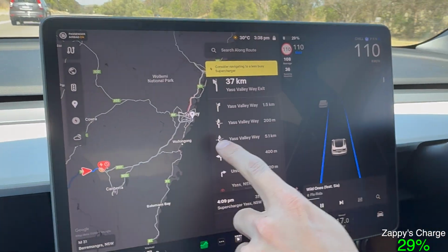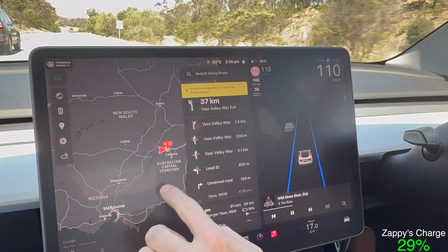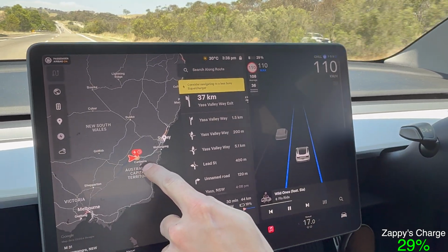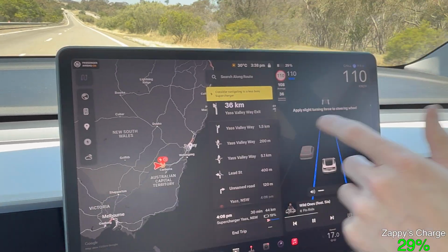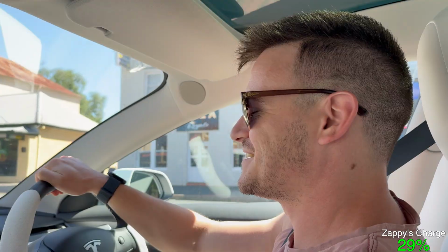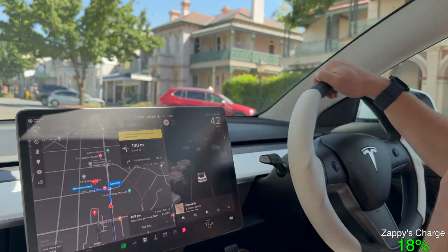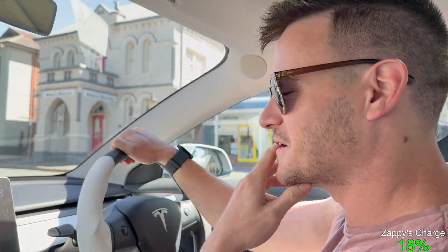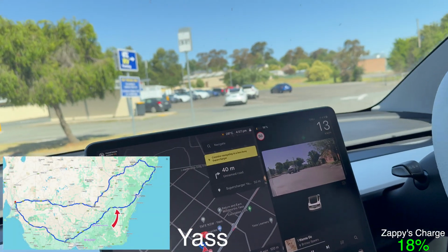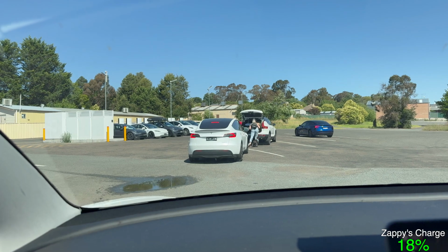So if we look here, we've still got a fair bit to go to Sydney. We've travelled all the way from Ballarat, and we've only charged once so far. Once we get to Yass, how do you pronounce it again? Yass. Once we get to Yass, that'll be our second charge, and we're on 29% now. So now it's gone back to saying consider navigating to a less busy supercharger, but look, we're here, we're on 18%, so we'll see what the case is. Looks like there's a bit of a wait. Yeah, it looks like we might have to wait behind these cars.